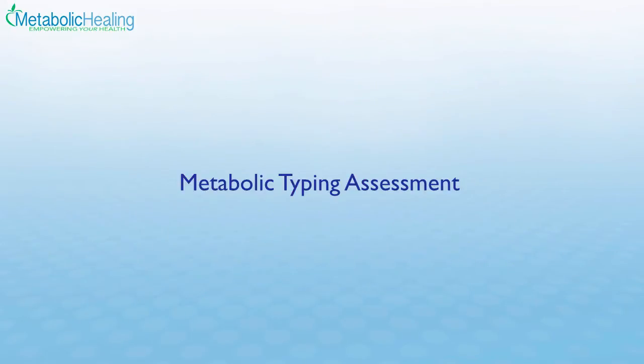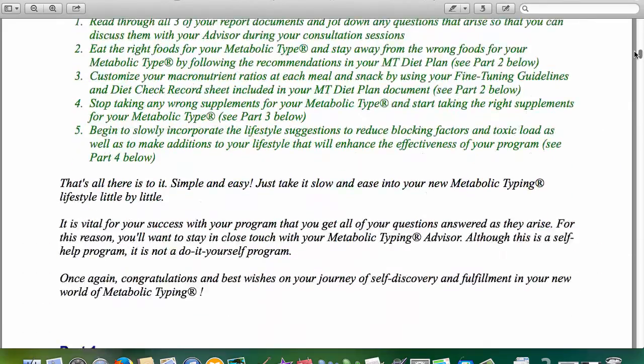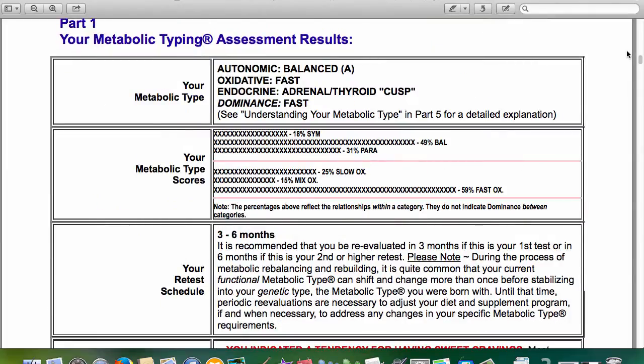Let's take a look at our metabolic typing assessment first. Okay, so check it out. This is the Health Excel Advanced Program Metabolic Typing Assessment Report. Folks, this is the original system of metabolic typing developed more than 35 years ago. And this is a 22-page report, and we're going to look at page 3, as this is where the raw data results are actually found.